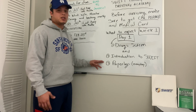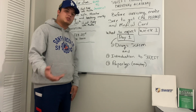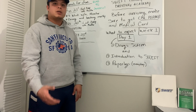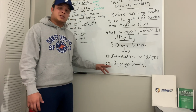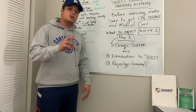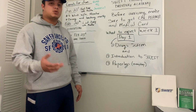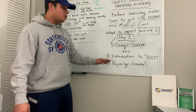Also, the last thing that you're going to be doing on day 1 is paper logs. Paper logs are basically a form of tracking your driving time, off time, and sleeper berth time. So basically, you have an ELD. The ELD tracks those on a computer. But paper logs are something done manually, just in case your EOD malfunctions, you have paper logs.